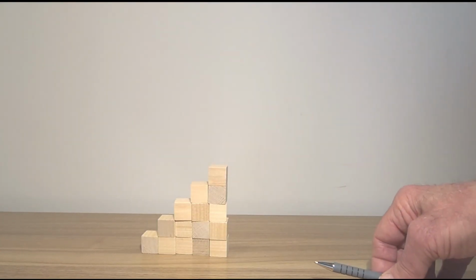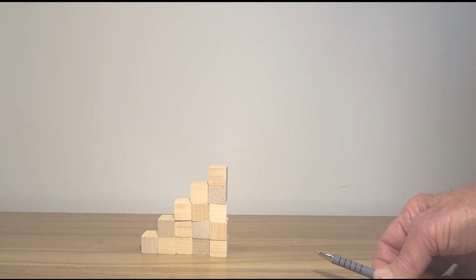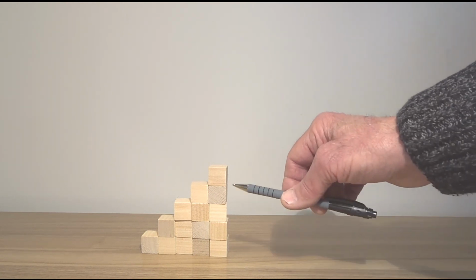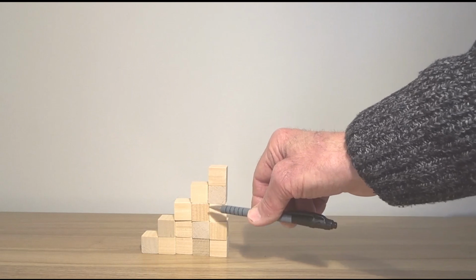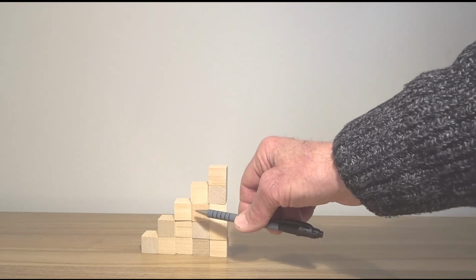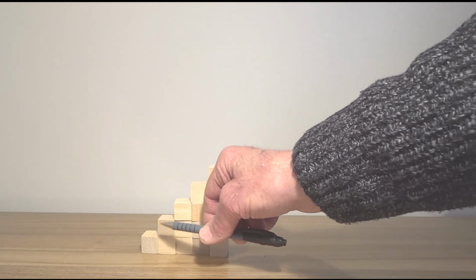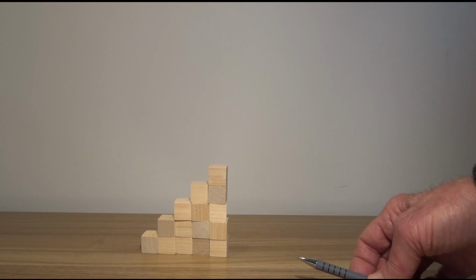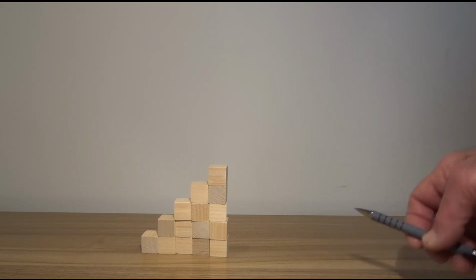When you've done that, you can start again, because there's another question that relates to that, because in the building and joining there are vertical cracks as well. So the next extension, pause again for a little while, discuss, and see what you can work out and record.